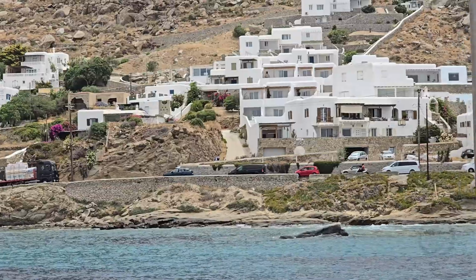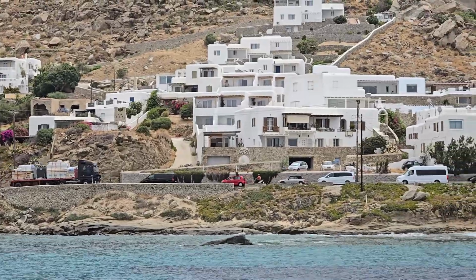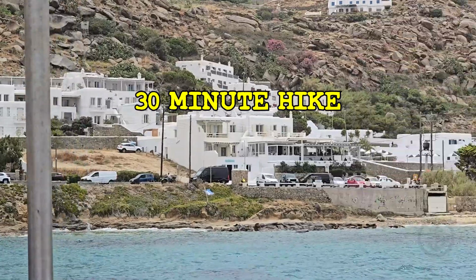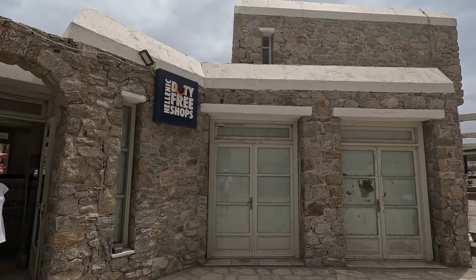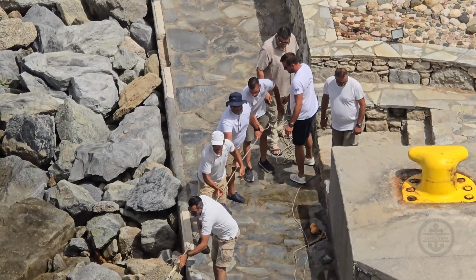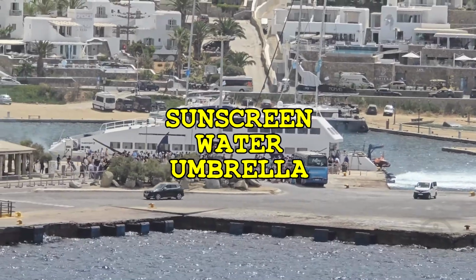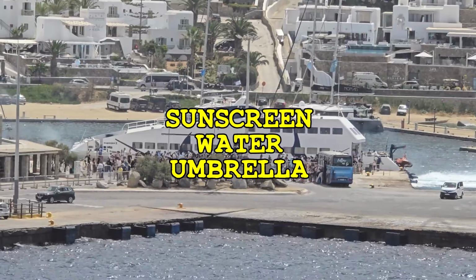Here's the thing, getting to town isn't a cozy casual stroll. It's a 30-minute hike along unshaded, sun-baked, and often hilly roads with no sidewalks. And it was hot and humid that day. Everyone wears white and most have hats. There's a clue right there. Pack the sunscreen, water, maybe even an umbrella for shade.